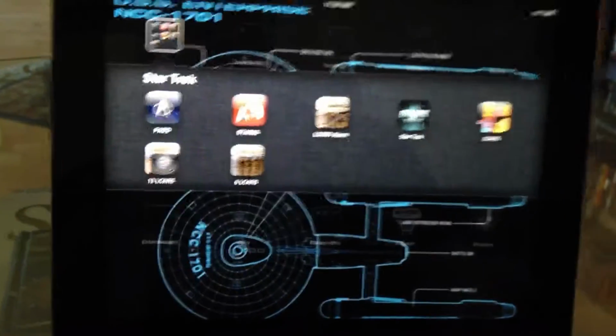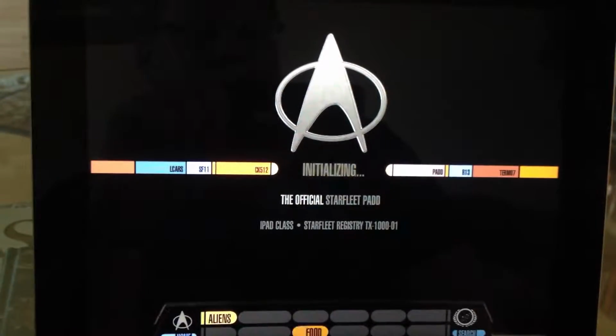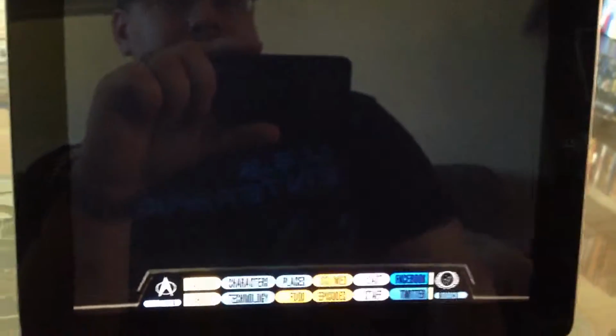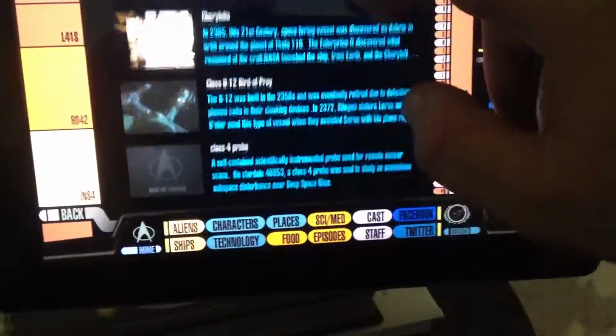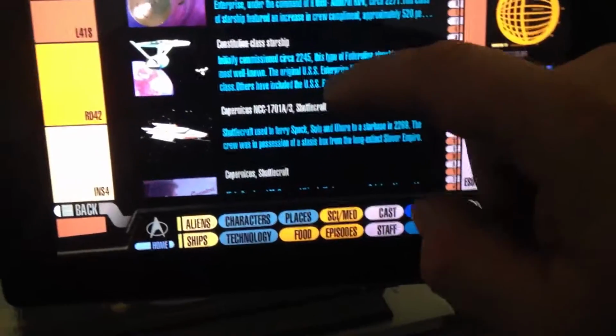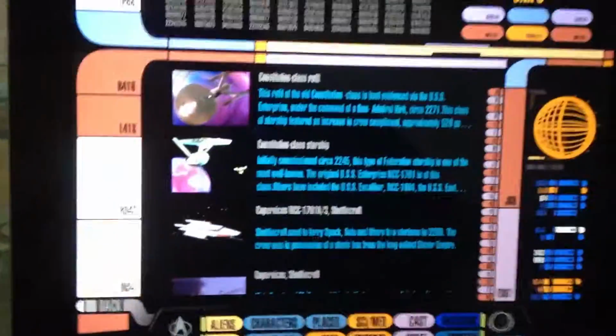Let's get out of that. Deactivation complete. Oh, actually, just start that back up. Sorry, I should have showed you something. There we go. So let's select ships. And let's go see. What's my favorite ship, guys? That's right, the Constitution class. So select Constitution class, and it pulls up information about it, photos. Usually has a couple photos. This one only has one, which is kind of weird considering it's the Constitution class. Go back. Let's do the Constitution class refit this time.